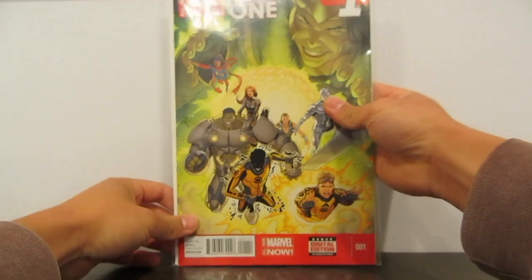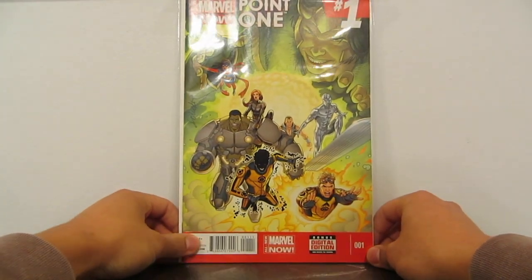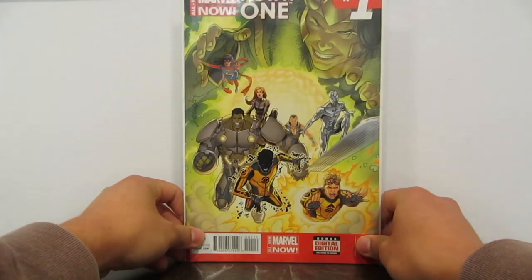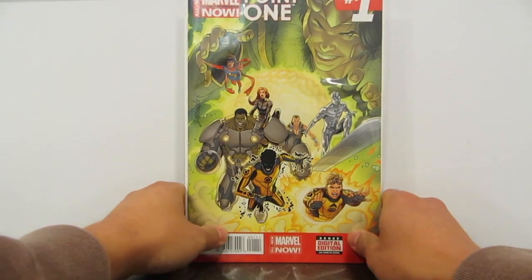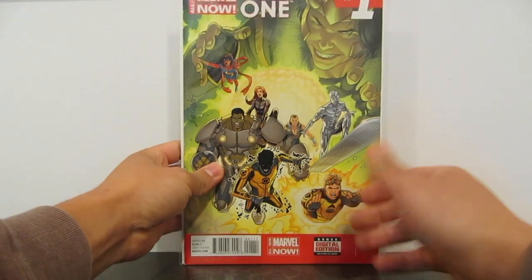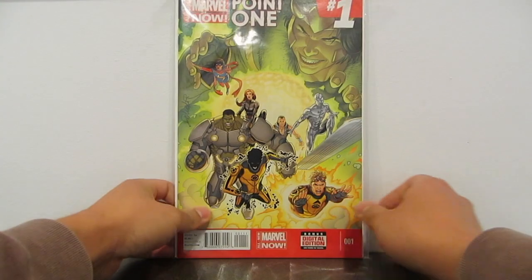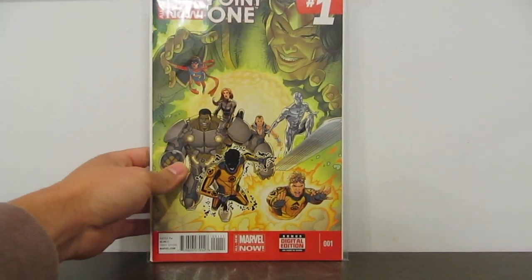This makes sense all the time. Marvel Now Point One, number one, first appearance of Kamala Khan, Ms. Marvel right there. It's like a $15 comic, maybe 20, maybe 10, but I've had a lot of these before, but great comic to own for a buck. It always makes sense. All-New Marvel Point One, number one, Kamala Khan first.